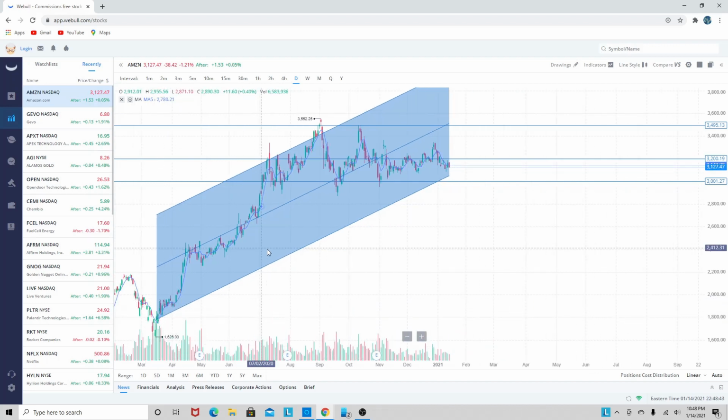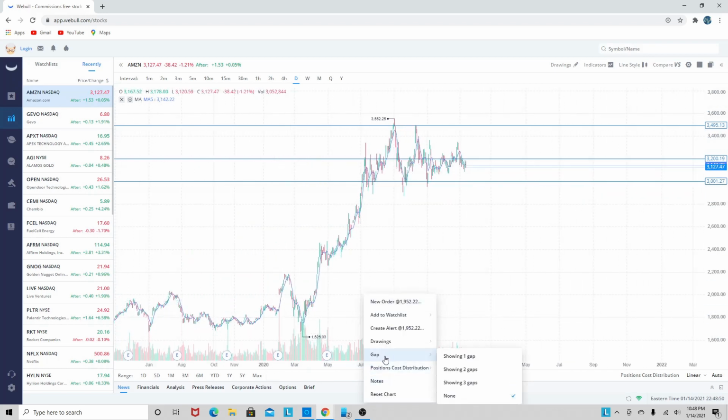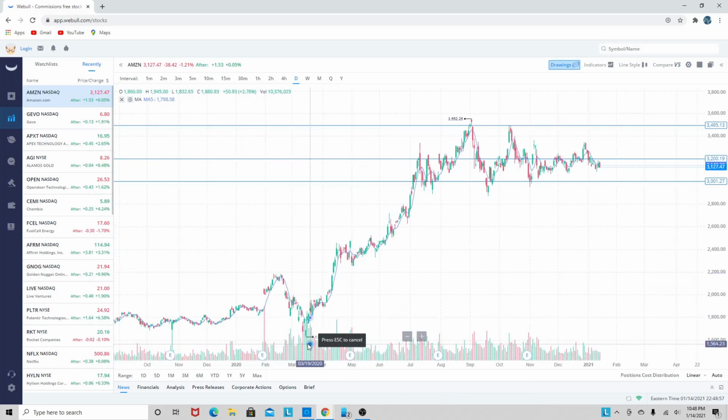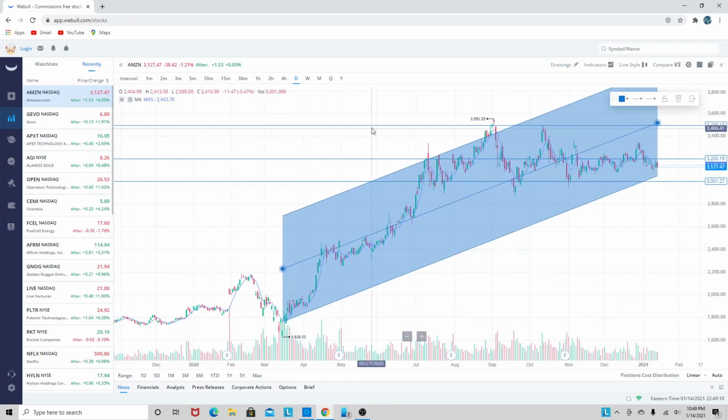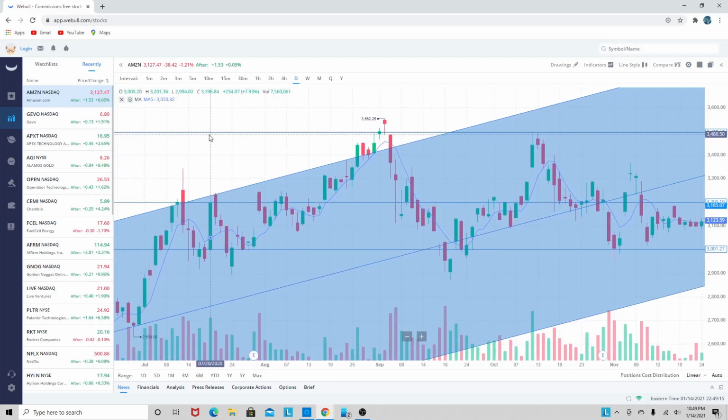So let me redo that. Let me just get rid of this here. Let's see if I could redo this. I missed the low down here. I missed that right here. Let me zoom in. Okay, so I'll just go down here, try to get as close as I can on this one, and connect it as close as I can here. It's not going to be 100% accurate, but we'll just try to get as close as possible. Okay, that's a little bit better there.